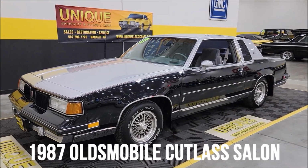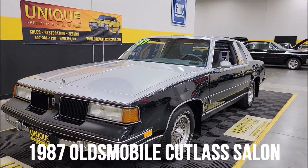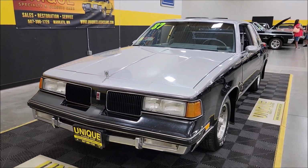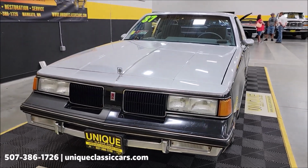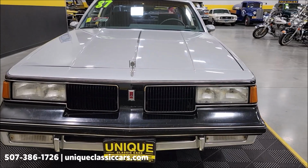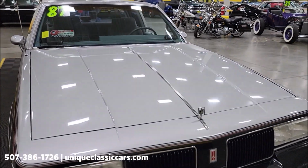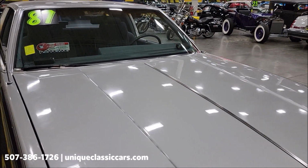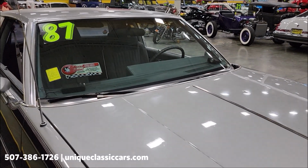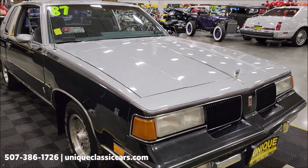1987 Oldsmobile Cutlass Salon. Powered by a 5-liter V8 underneath the hood that is paired up with an automatic transmission, power steering, power brakes, AC, although we have not had the AC blowing cold. It's actually owned by the same family since new, and it's time for them to part with it. Wasn't getting any use and had sat in storage for some time, believed to be original miles.